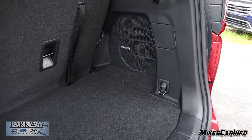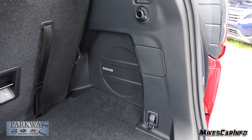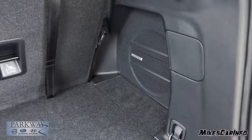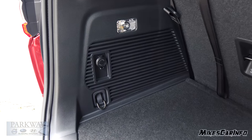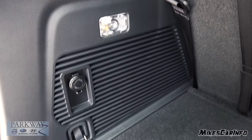There's a subwoofer here on the right side. Place to put a net pocket, which it actually comes with, and tie downs. There's a little light here on the left side. 12 volt power supply. Bag holder.